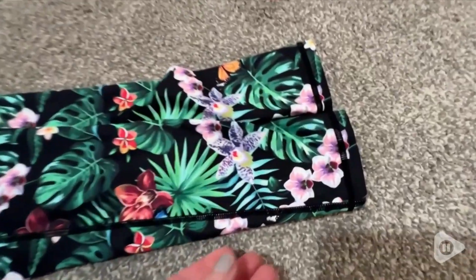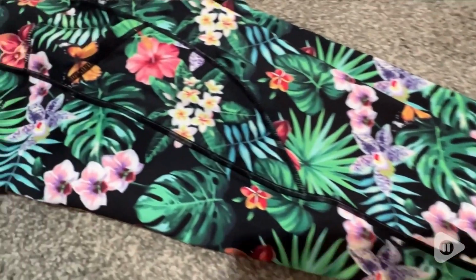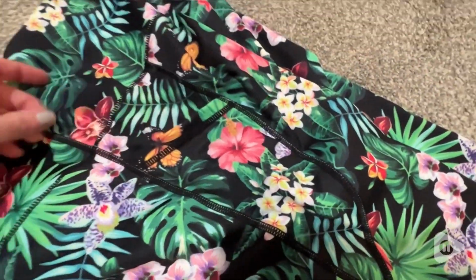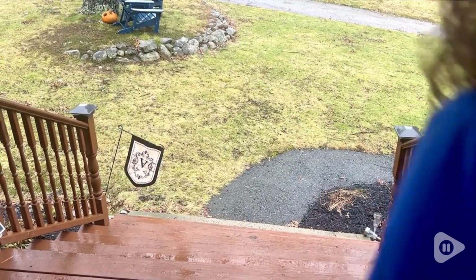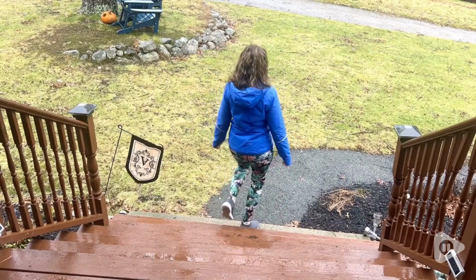They also have pockets, which is a really nice feature, and the pockets are really roomy and they work well to hold your phone if you're going for a walk. The leggings are tapered right down to the ankle length, so they're the perfect long legging that will work well.